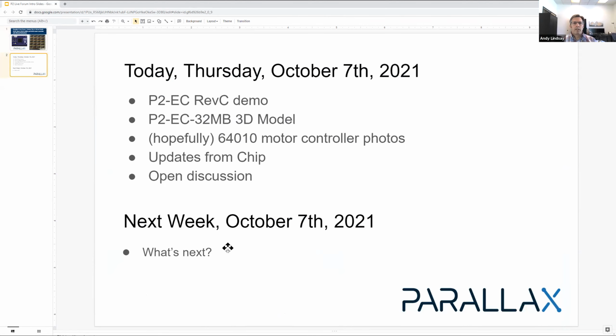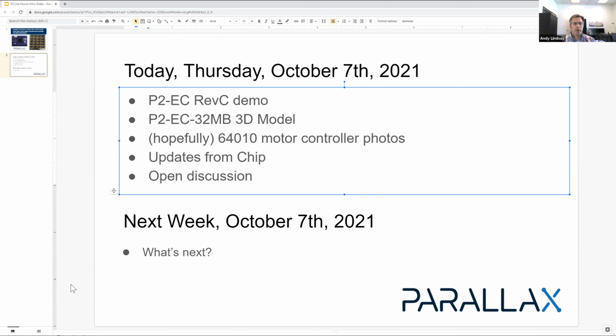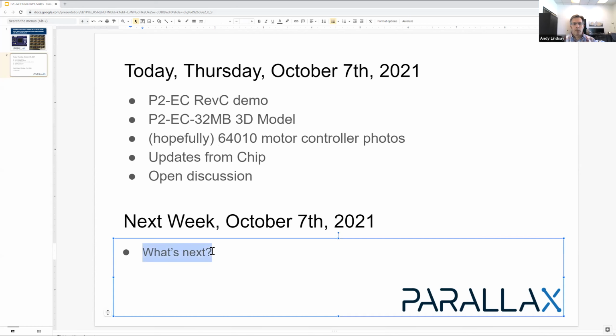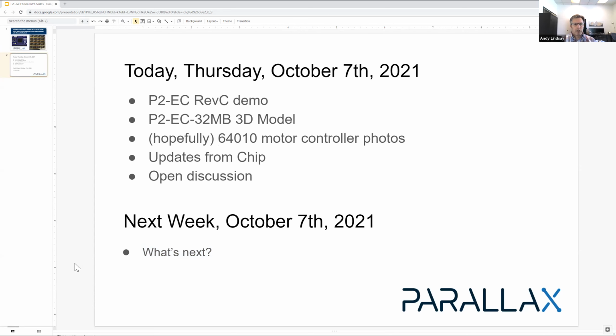So the P2 EC RevC is going to be a demo. The 32 megabyte is the 3D models. And then we are hoping for some pictures of the motor controller. Not sure if those have come in. After that, updates from Chip, open discussion. And if anybody wants to call out things that are on the plan for next week, I can go ahead and add those too. And with that, Michael, are you ready?